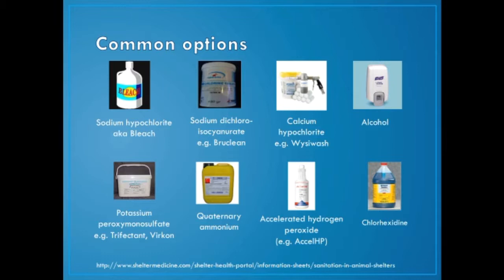If you're using something in a shelter type environment, not a lot of use of this in home type environments necessarily. Anybody using accelerated hydrogen peroxide or AHP? Great. Anyone using chlorhexidine for environmental cleaning? It's good for animals' bellies, gentle on skin, gentle on germs, not a good choice for the environment. For tables and stuff like that, like at a medical hospital? No. Nope.